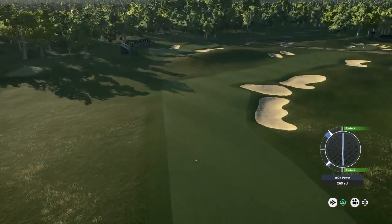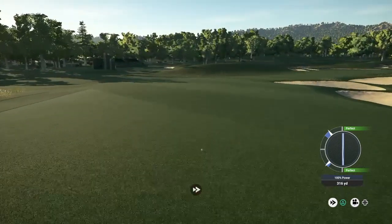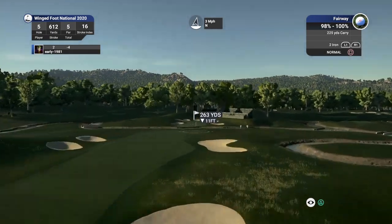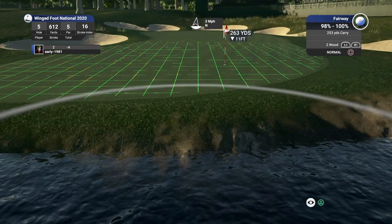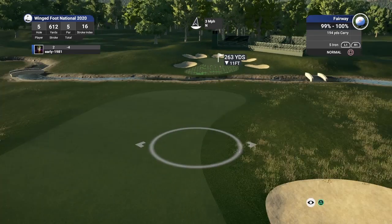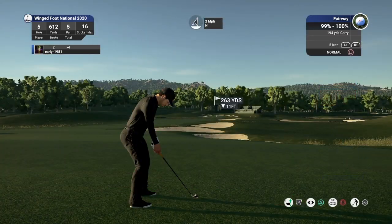But that's a really nice swing. A lot happier with that. We're certainly not going to reach this green in 2. Oh, I tell you what, it's down 11 feet. We've got a 3 mile per hour wind, but I don't think we've got enough club there. So we're coming all the way down to the 5-iron. Just going to be setting up a little pitch.